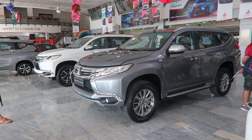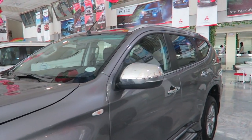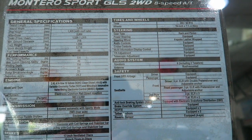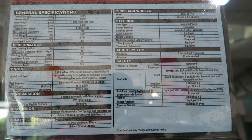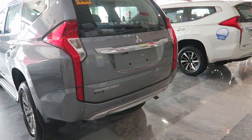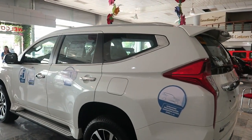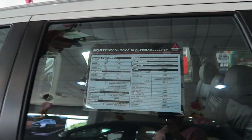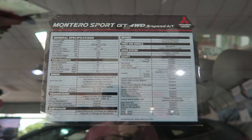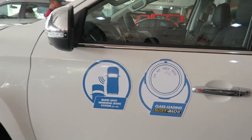Another one, gray Montero Sport. And I'll show you the specs on this one. There are the specs. Once again, no prices, but we got the sheet for it. There's another one, white one. This is the top of the line. There's the specs. Nice vehicle.